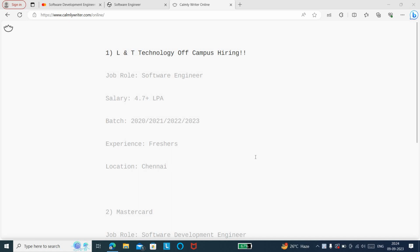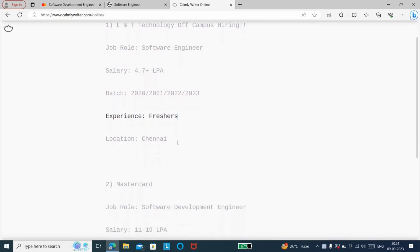So we'll see two different job updates. The first thing is L&T Technology is hiring, and the job role is software engineer, and the CTC is 4.7 plus LPA, so 4.7 or more than that, based on your interview performance. And the batches eligible are 2020, 2021, 2022 or 2023. So these four batches are eligible to apply, and the experience is for freshers, and the work location is Chennai, and it is work from office.